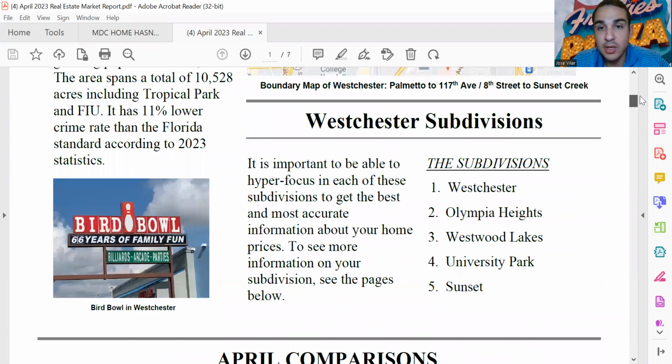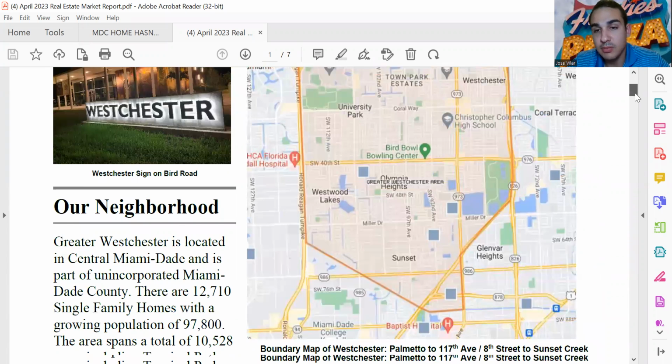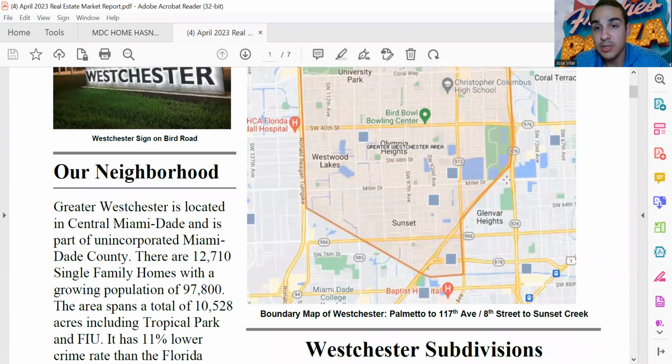And as always, this is the entire greater Westchester area. I added on this one this section of Sunset, which is right under, because people like to receive it. When I usually do my weekly market updates, I don't include it. But when I do these market reports, I include it at the end.